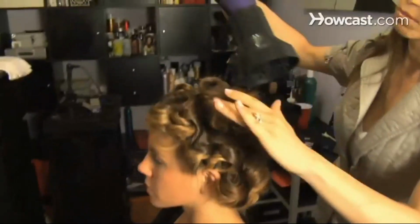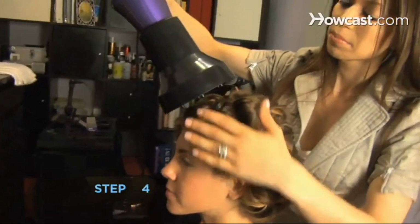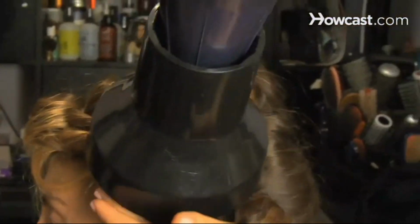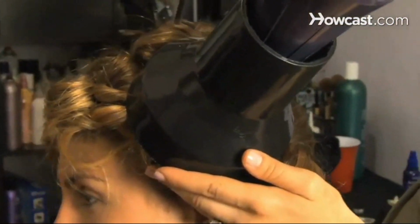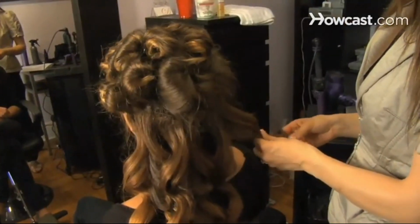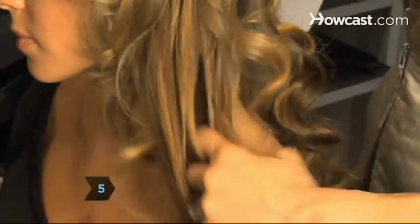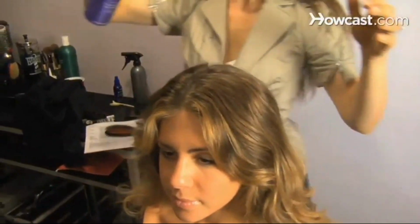Step 4. Using your dryer's diffuser attachment and cool setting, briefly blow dry the curls to set them. Then let the hair set for 5 minutes before releasing the clips. Step 5. Very gently finger comb your curls or lightly brush them into your desired style. Finish with a light mist of hairspray, holding the can about a foot away from your head.